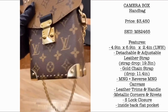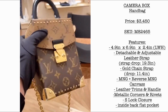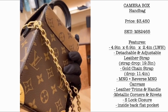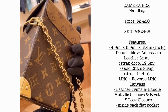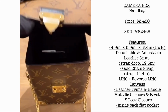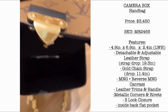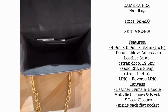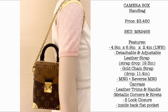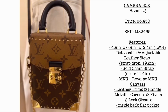So here again are the more close-up looks. As you can see, you could fully detach the 2 straps that it comes with. For example, if you wanted to wear it on a dressier occasion, then maybe you could wear it only as a top handle and with the gold chain strap. So here is the inside. The inside is made of microfiber lining. It has one flat pocket wherein we could insert our credit cards. Then again, you could wear this for any occasion.